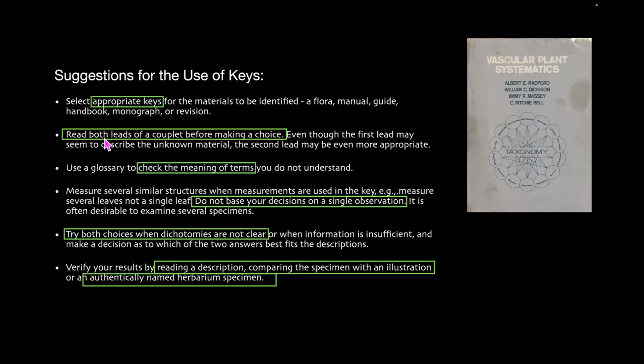Suggestion: read both leads of the couplet before making a choice. You have to be able to compare and make sure you're making the right choice. Otherwise, you just waste a lot of time. Of course, check the meanings of terms. This one's kind of hard. You're out in the field, you've got one plant. Do not base your decisions on a single observation.